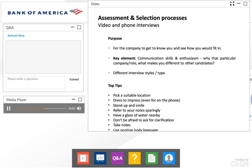If you would prefer to have some notes, we suggest again to have concise bullet points as sort of a prompt versus having a script. This will keep, again, the interview style quite conversational and natural. Of course, with video interviews, you won't be able to refer to notes as often because, again, you want to keep that eye contact on the screen.